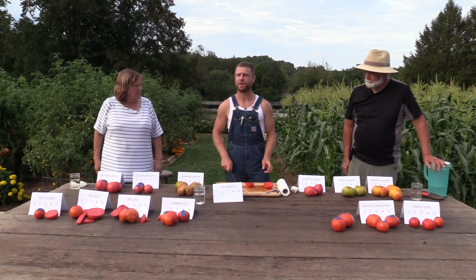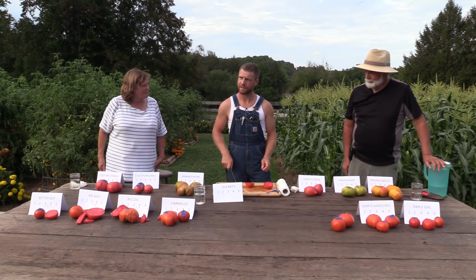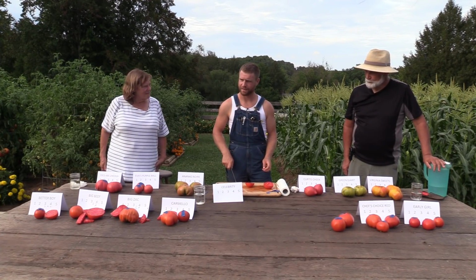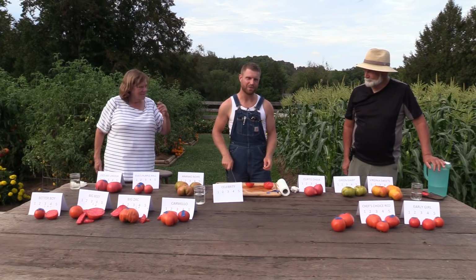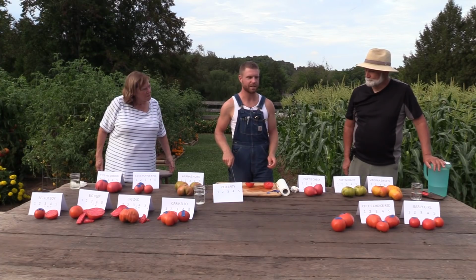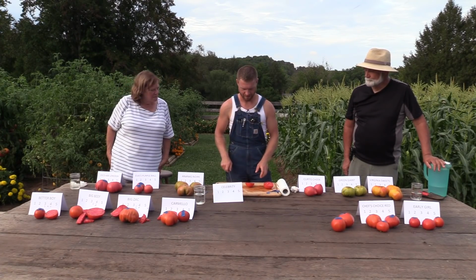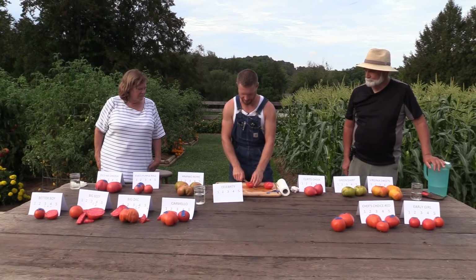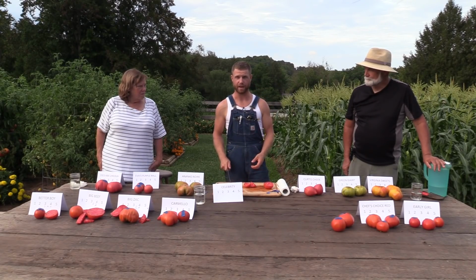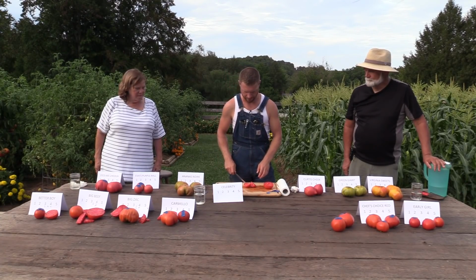I had one last year called Dixie Red. Or is it Dixie Wine? It was Dixie Red, because I remember I had one called Dixie Golden Giant, but this one was similar in name. I don't think it was Dixie Red Giant. I was pretty sure it was Dixie Red, but that was a determinate variety that I grew. That was a very nice, smaller plant. I thought it would do great in a pot.